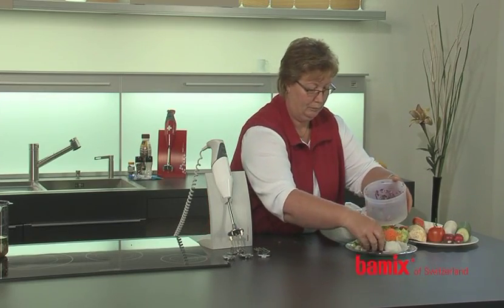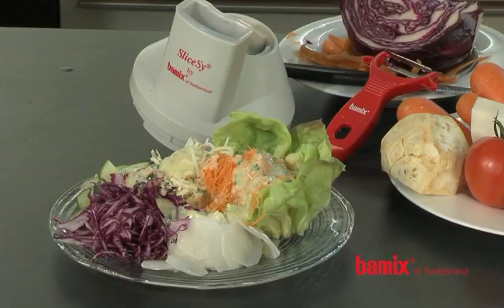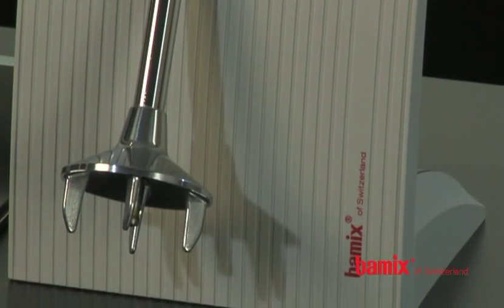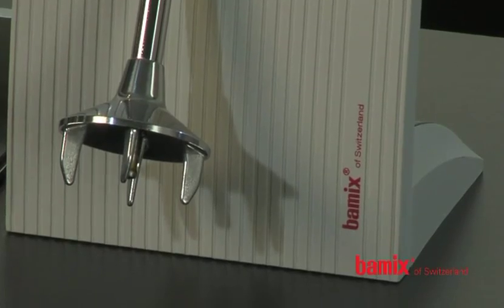Today, people of all cultures across the world want healthy, wholesome, and light foods. They expect them to be fresh and varied, and they must be quick to prepare. Here, the Bamix offers valuable services in countless kitchens. After all, its ease, safety, and efficiency of use are unequaled.